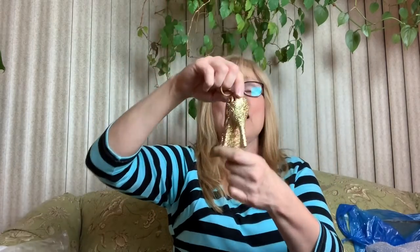That's hilarious. If I ever wore a pair of shoes like this, I would fall off and break my ankle, okay? Oh my gosh. I don't know how women wear shoes like that. I have no idea.